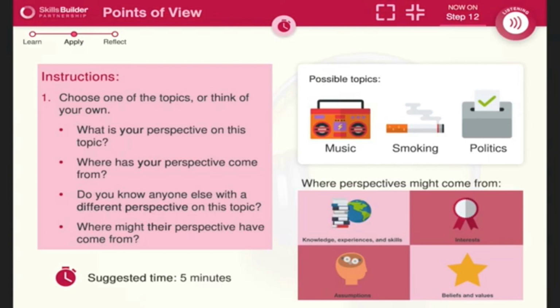So for example, I know I have very different tastes in music to all of you. Where does this perspective come from? It comes from growing up in a different time, in a different era. The things that I listened to when I was younger were very different. The people that I looked up to were very different. The cultural aspects of growing up in a different place, in a different time, have an impact. But also, most of the music that I listen to, I came to love because of people who were older than me, like my sister. So people, my experiences, my beliefs and values.